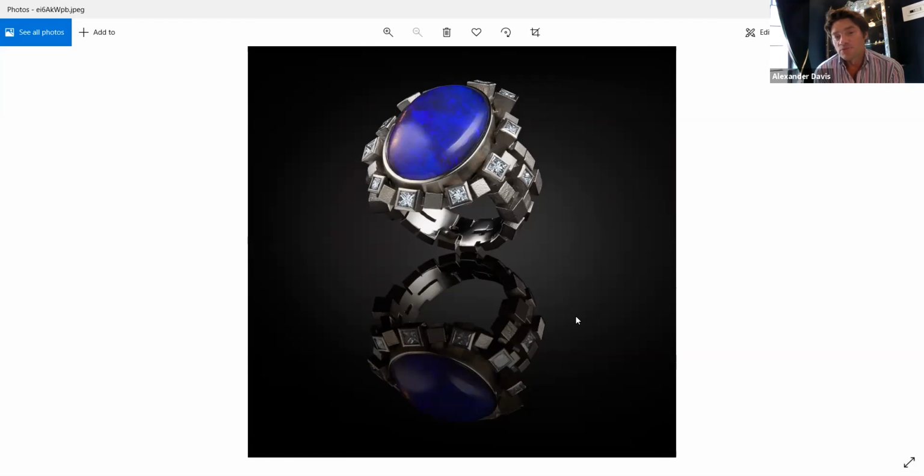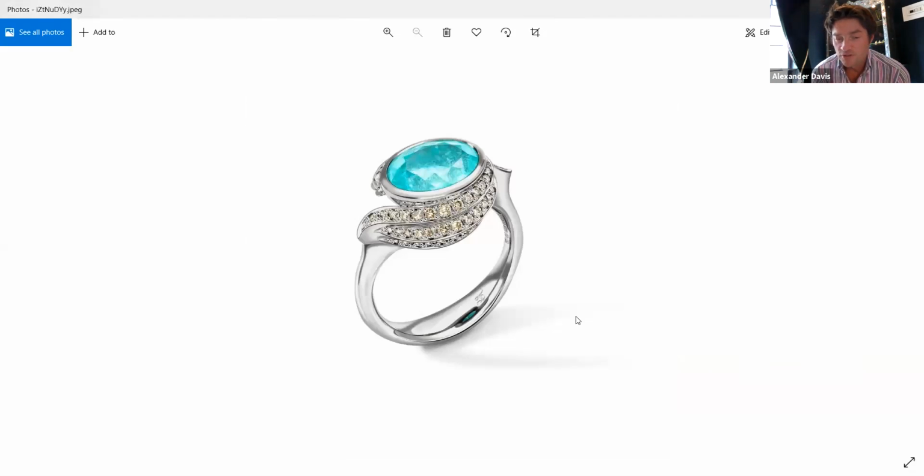I'd set with diamonds. It's maybe not the most colorful of the pieces, but again, it shows you that there's really strong desire. This was done last year. There's a really strong desire for gemstones, and just, I suppose, keepsakes of something of the earth in a way.